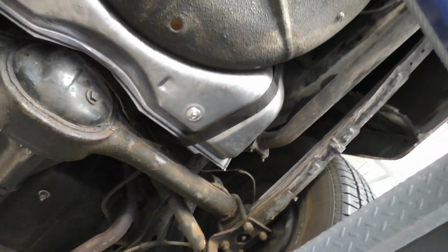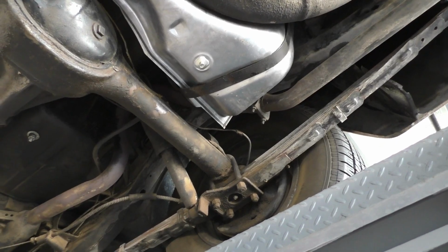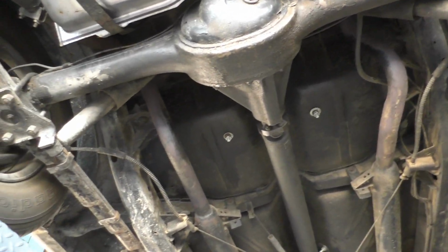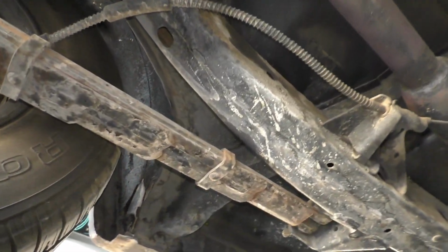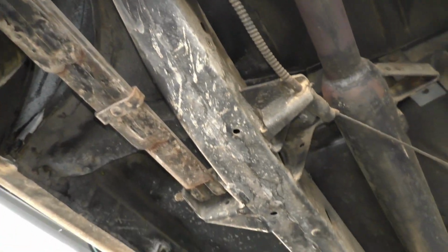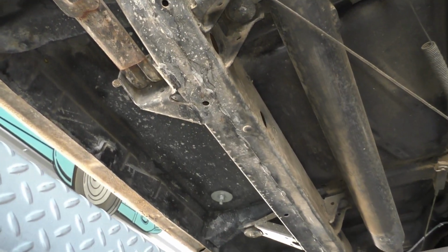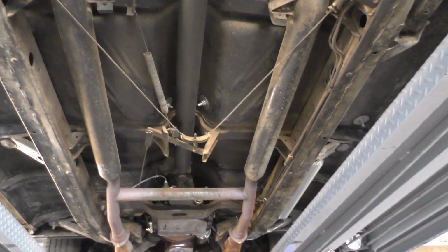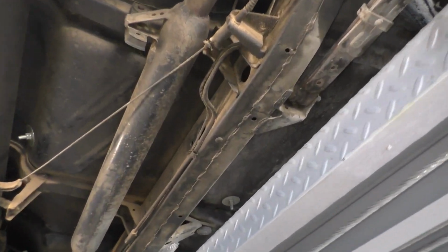This is a factory rear differential. These are factory rear leaf springs on it. So very much a driver, not making excuses. This is the kind of car you can definitely drive and, like I said, enjoy or take it to the next level. You can enjoy this car just the way it is. Glass back exhaust, crossover. We'll get up under the rockers here and share with you.